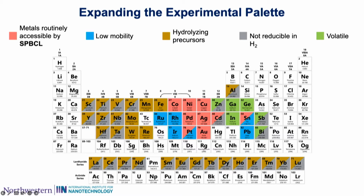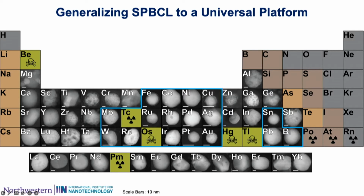So if we want to expand the palette, we have to figure out ways to do that. To make a long story short, we now can do that. We've made every single one of these, and I'll talk about a couple of the routes that we use to overcome this problem. You can see all but the radioactive ones, right? We can make those too. We just don't want to go to the expense to do that. There's no inherent reason we couldn't make those.